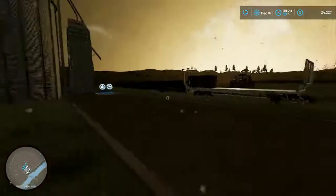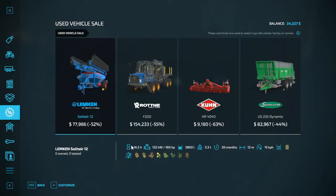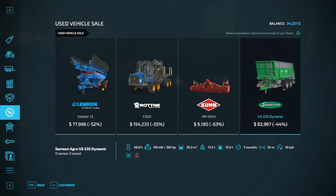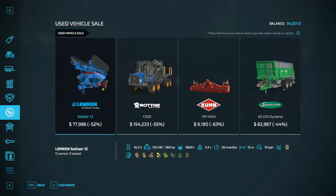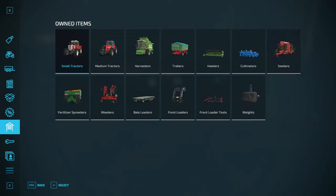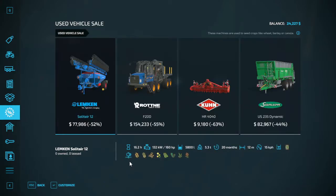What else can we do around here for a tidy up? Nothing really. So before we get into contracts, we'll just have a look and see what we've got in the used section. Nothing really that helps us. Well, nothing that helps us at all. Although that seed drill would actually be better than the one we have, the Kuhn. It's a lower horsepower and it's a wider working width. But at $16,000, we unfortunately don't have the money to get that. It would be nice, but we can't.